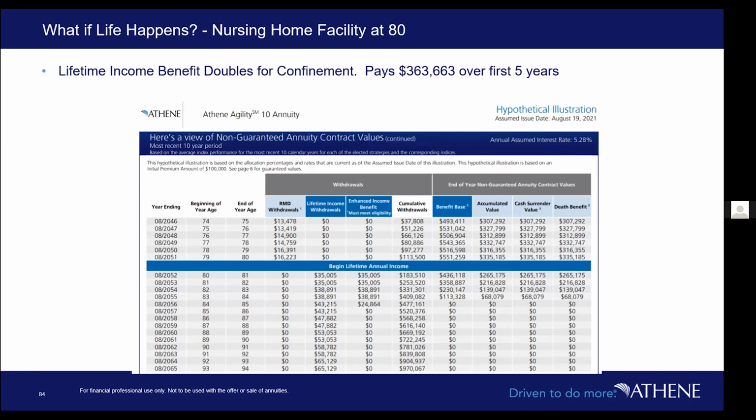And so what that's going to do is the client's going to get that $35,000 lifetime income, and they're also going to get the enhanced income benefit of, again, $35,000. So it's going to double their lifetime income, meaning they don't have to be a burden to their family. They'll be able to pay for that care facility on their own and not burden their family with it.